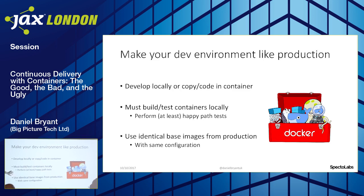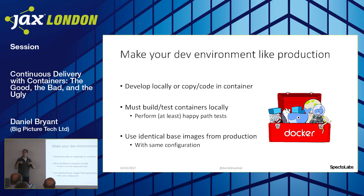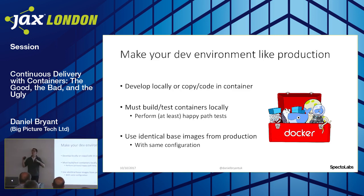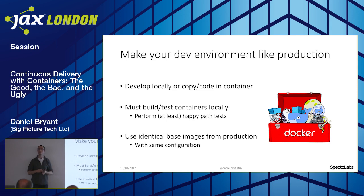Key thing is, whatever you're deploying on, use the same base images locally. I see some developers working with Ubuntu locally because they're comfortable with Ubuntu, but then they're deploying into CentOS in production, and there are subtle and not so subtle differences between Linux distros. So a whole bunch of security issues and other things I've bumped into over the years.